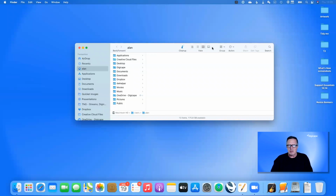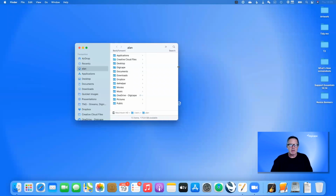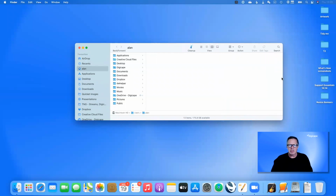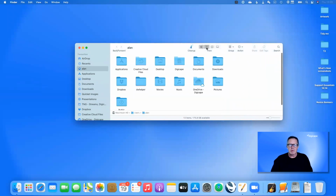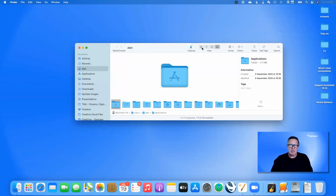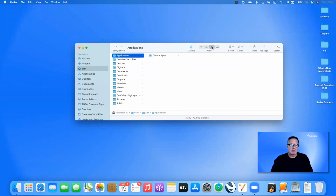Your icons are a little bit more muted, I think. If I resize my windows, you can see that my view menu over here becomes a pop-up, whereas if I pull it all the way across, it automatically opens itself up to show me my icon view, my list view, my column view, and my gallery view, which is very similar to what we've had from Catalina onwards.